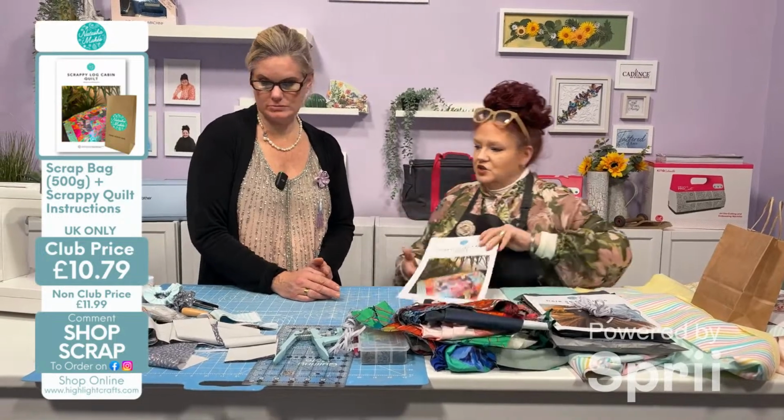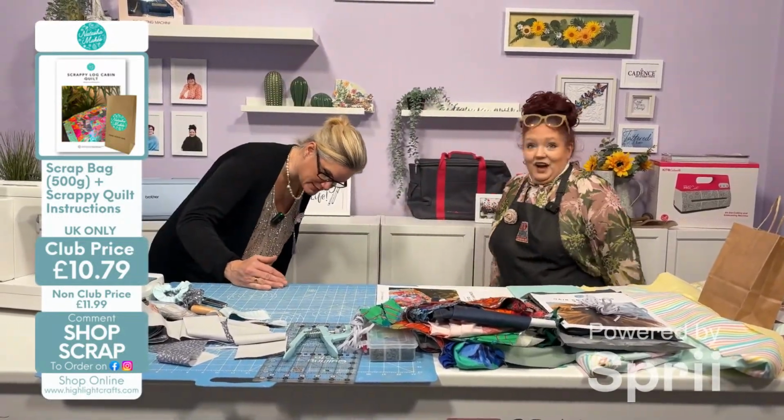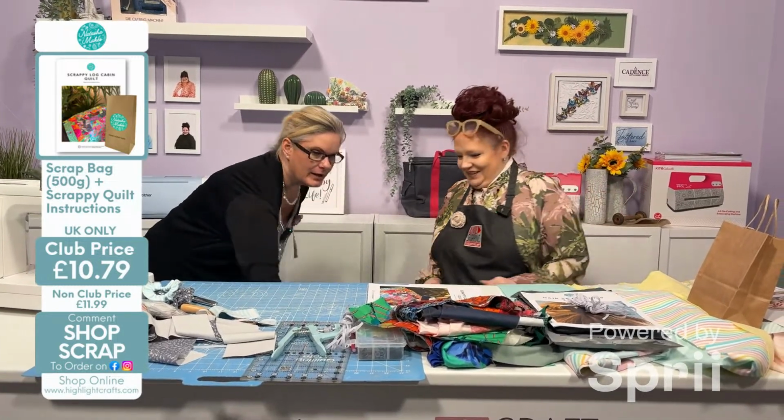Yeah, we can just... How do we put the scrappy quilt together? Right, okay, so... Oh, this is a bit exciting. I like it when we do something like this.